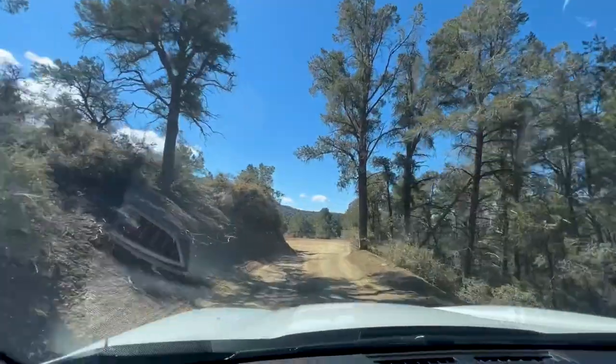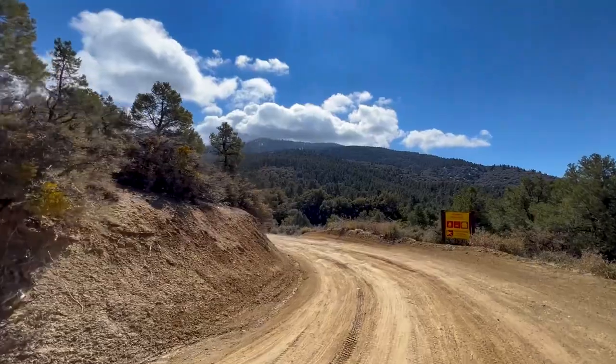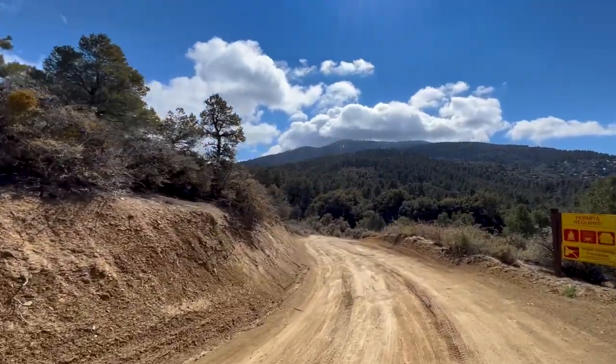I'm not too sure what the road conditions are going to be like. It looks like it snowed at the higher elevations this morning, but the road looks clear so far. We'll see what we get into.